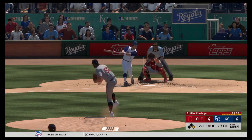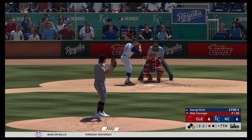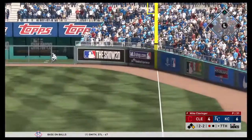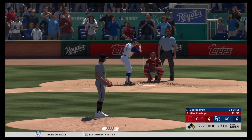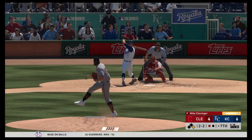Into the box now, George Brett. All even now, 2-2. He's set, now the pitch. A swing and a shot hit down the corner. And that's going to wind up hooking just a bit foul, so a missed opportunity there. The 2-2 one more time. Fouled off.